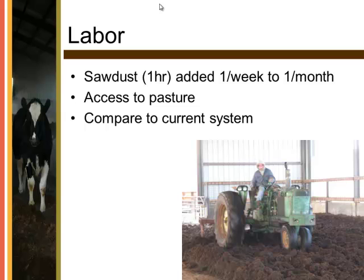So compare this to your current system. Is it about the same? Some of our farms said it was the same, some said it was less, so that's a consideration you need to take into account.